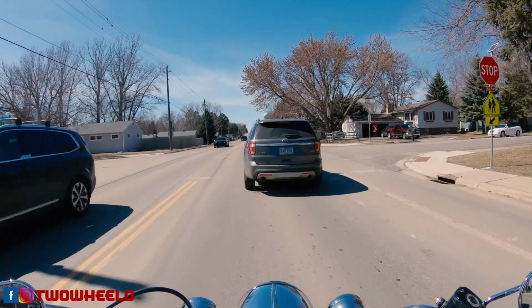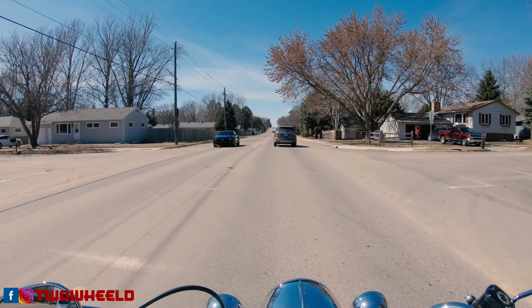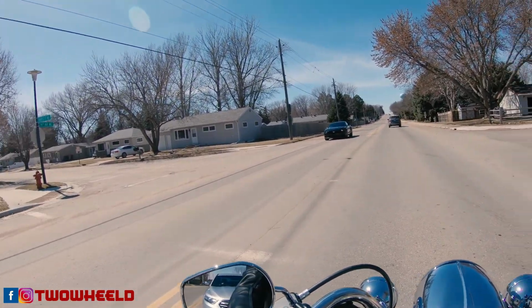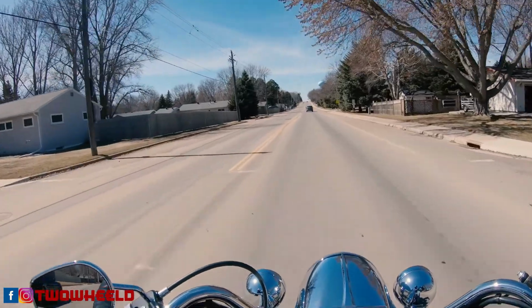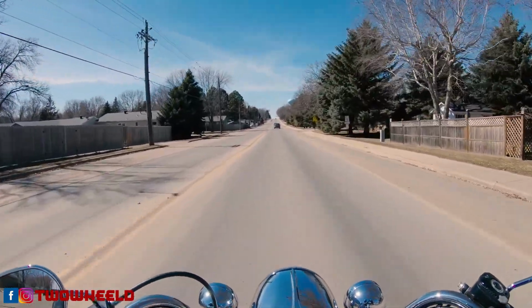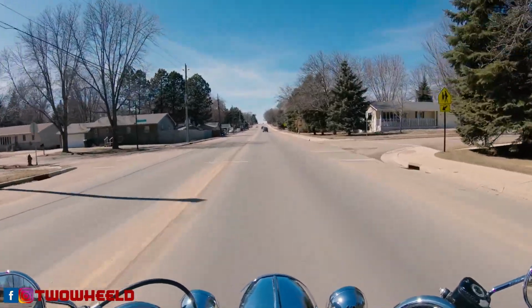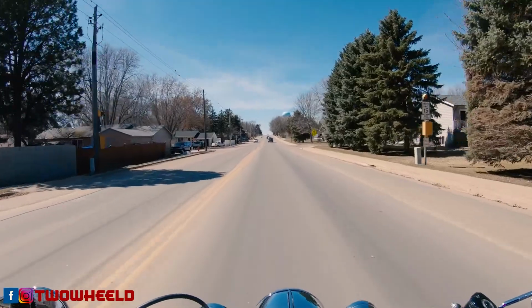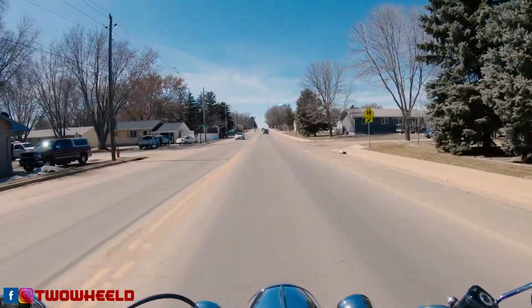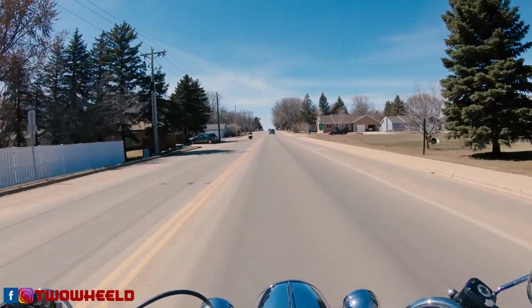I'm sure there's a handful of other reasons I could name that I really like this bike. That's an awesome car. That'll be one of my next things. A nice blacked out Mustang like that. Oh, I love that car. Love the sound. I really debated about buying a Harley or a Mustang. I don't regret buying the Harley, but I really want the Mustang.